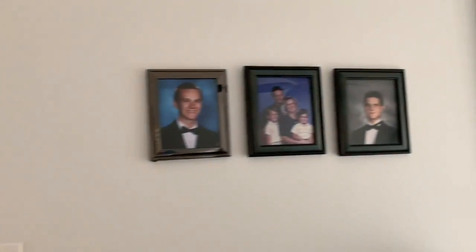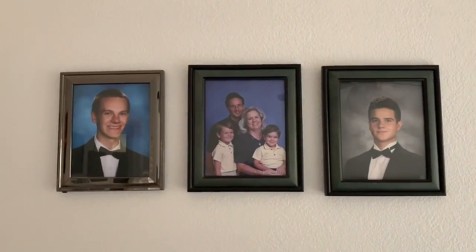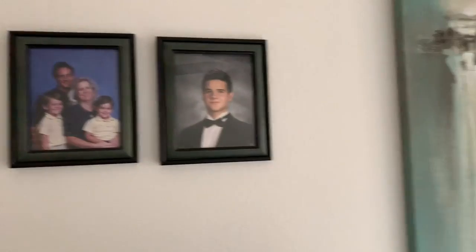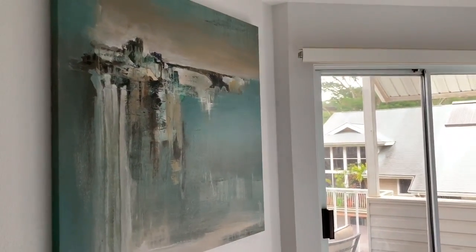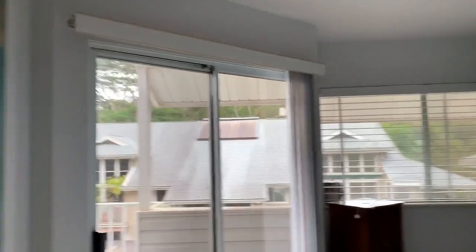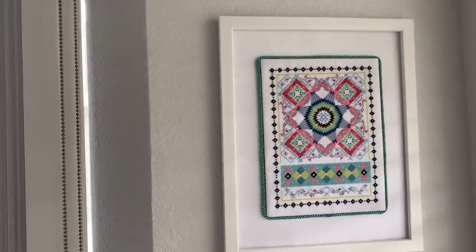Come around here, we have some more family pictures, me and Mike and the boys. These are their senior pictures. We have another large piece of artwork. This is actually just one we got at Haverty's when we got the bedroom furniture, because it all matched so well. Over here, we have my little quilt piece.